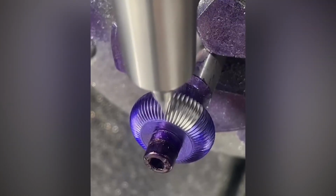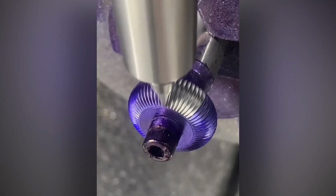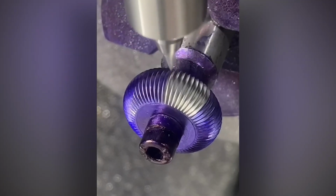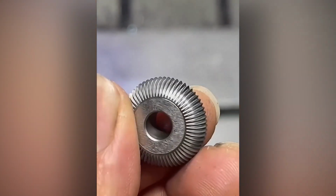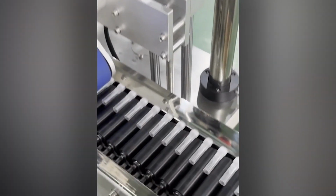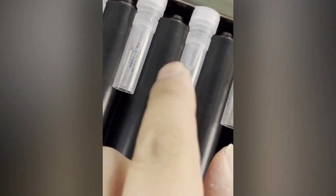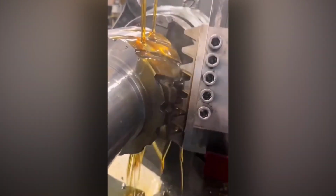A CNC machine doing one of those insanely specific jobs they're designed for. Making tiny labels for tiny tubes. It can also be used to make tiny labels for huge tubes and huge labels for tiny tubes. Or, that's what I assume. I have no proof. This kind of engraving takes a lot of ingenuity and a lot of oil.